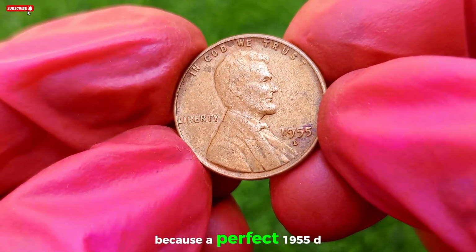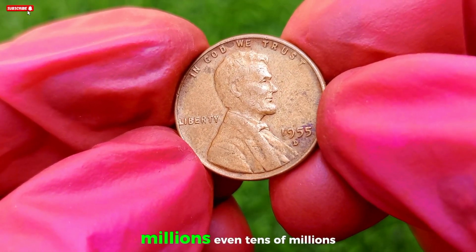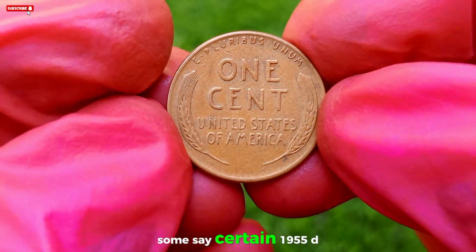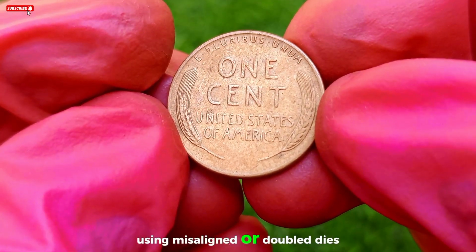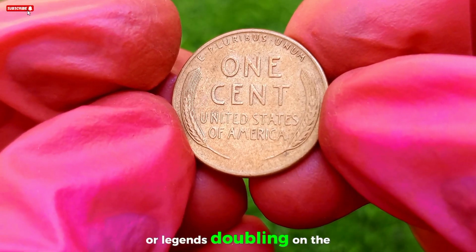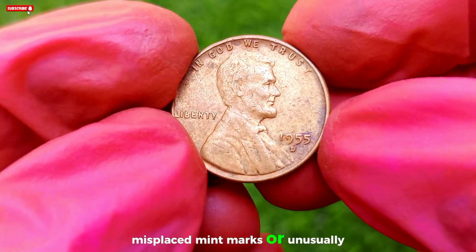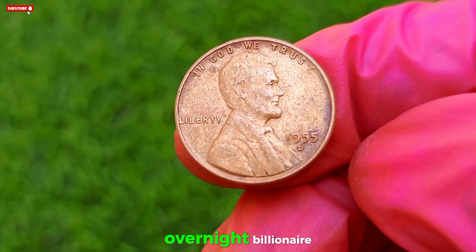Why? Because a perfect 1955 D penny could unlock insane valuations, millions, even tens of millions, depending on its grade and historical quirks. There are whispers in the numismatic world. Some say certain 1955 D pennies were accidentally struck using misaligned or doubled dies, producing shadowy ghost images of Lincoln's profile or legends doubling on the obverse. Such errors are ultra-rare, but if your coin has even the slightest sign of doubling, misplaced mint marks, or unusually crisp definition, you might not just be a collector. You could be the next overnight billionaire.